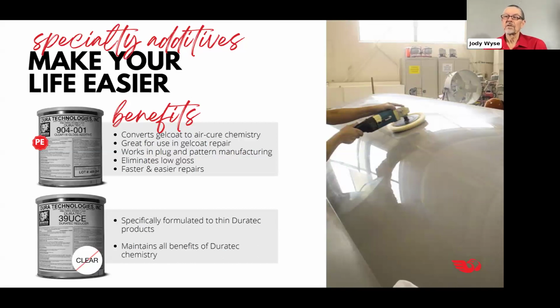If somebody wants their primer to yield a higher gloss, like this person's buffing here, they can add some of the clear additive, the 904-001, to the primer. It will spray and level and flow better. It will sand a little bit harder, not tremendously harder, but you need to do less sanding. And it will yield a higher gloss when you buff it. So you can fine tune the product to whatever you want to do in that realm.